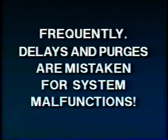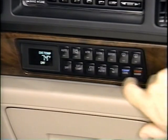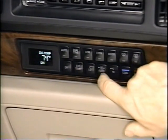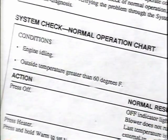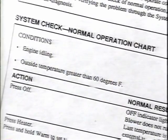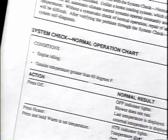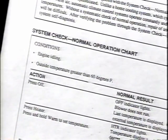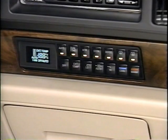Frequently, delays and purges are mistaken for system malfunctions. While the microprocessor can be used to diagnose system problems, the first step in diagnosing automatic climate control problems remains the System Check Normal Operation chart. Performing the System Check Normal Operation procedure verifies system operation. If the System Check Normal Operation does not locate a system fault, access the Self-Diagnostic feature.